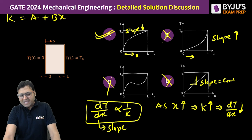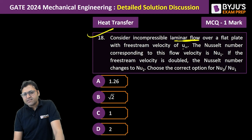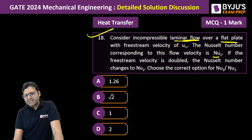The next one, question number 18. Consider incompressible laminar flow over a flat plate with free stream velocity of U infinity. It is external forced convection. The Nusselt number corresponding to this flow velocity is Nu1. If the free stream velocity is doubled.